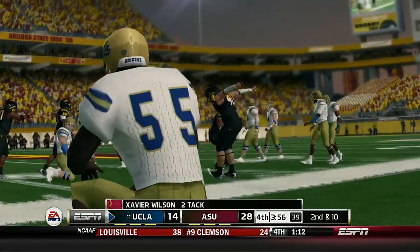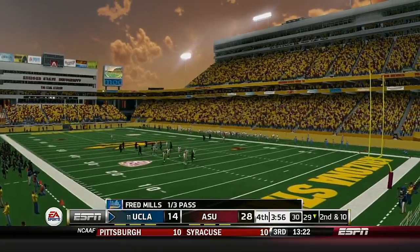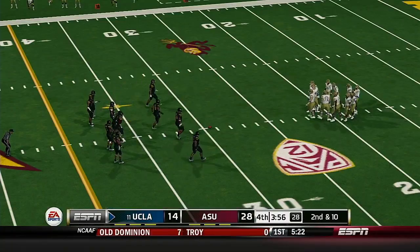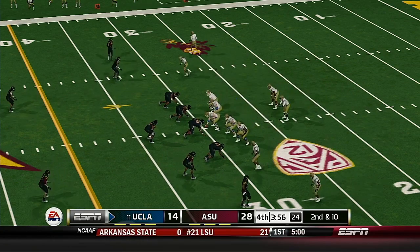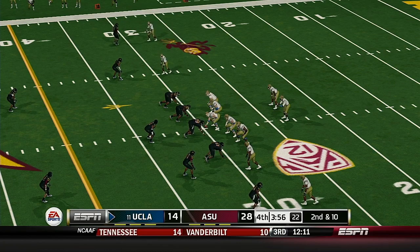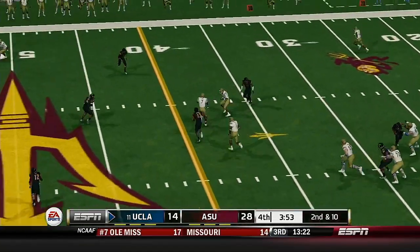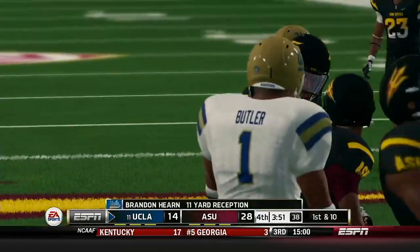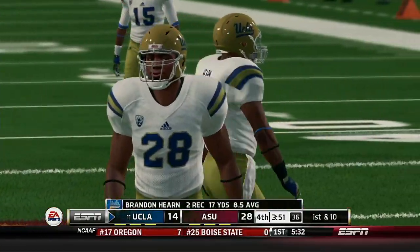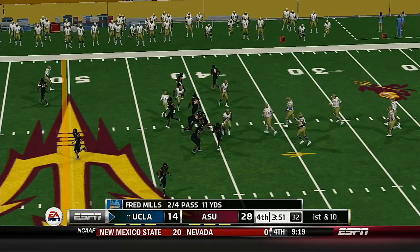Fires that quickly, incomplete. Uh-oh, where's the intended receiver on the play? That makes it second and ten. Ball on the 29-yard line. And he's taken down right around the 40. Montgomery makes the tackle at the 40-yard line. First down.